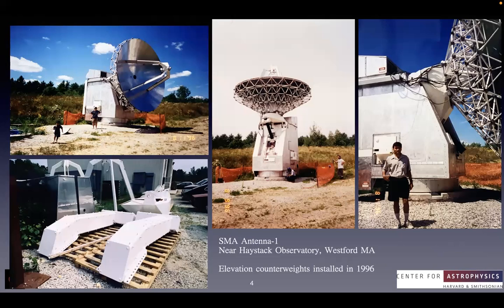There was complete lack of symmetry. This is one of the requirements I want to see in the new ngEHT antenna. There is complete lack of balance. And many of those problems are still around despite our implementation of some ad hoc counterweights.